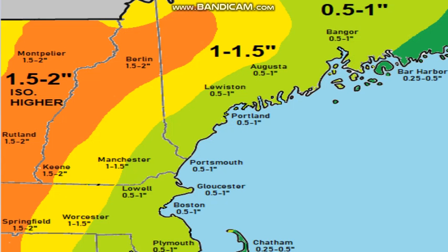Now, 1 inch to 1.5 inches is looking likely for a lot of our interior sections outside of the mountains. We're talking about the Lakes region, the Worcester Hills, the Maine foothills, places like that. Now, as we approach the coastline, those rainfall amounts will drop off significantly, more on the tune of 1/2 inch, maybe up to 1 inch, along most of the coastline, and then across parts of the outer Cape and especially into down east Maine. That's where we're really not going to see that much rain at all. Probably only about 1/4 inch, maybe 1/2 inch if we're lucky in those locations.